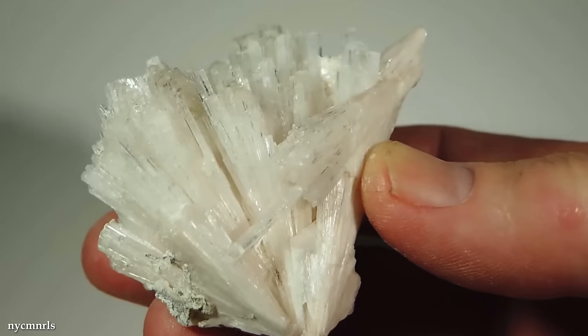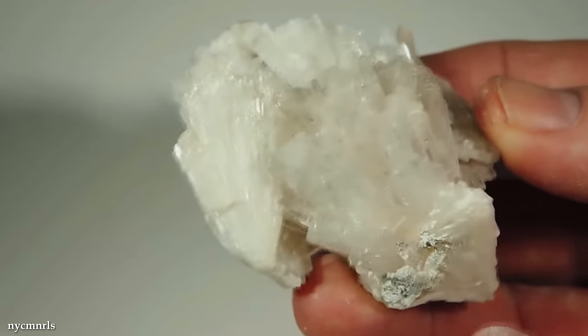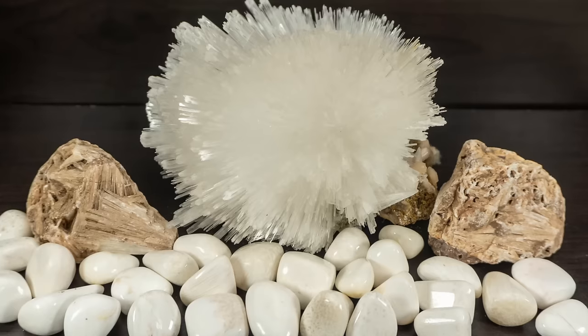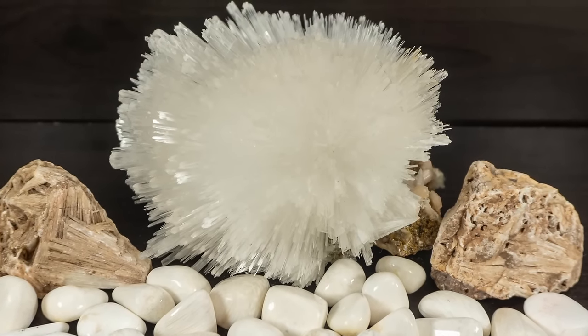The bizarre but incredible-looking scolecite is a mineral that belongs to the zeolite group and is made mainly from calcium silicate. Its name comes from the Greek word skolex, meaning worm, because of its worm-like crystal formations.